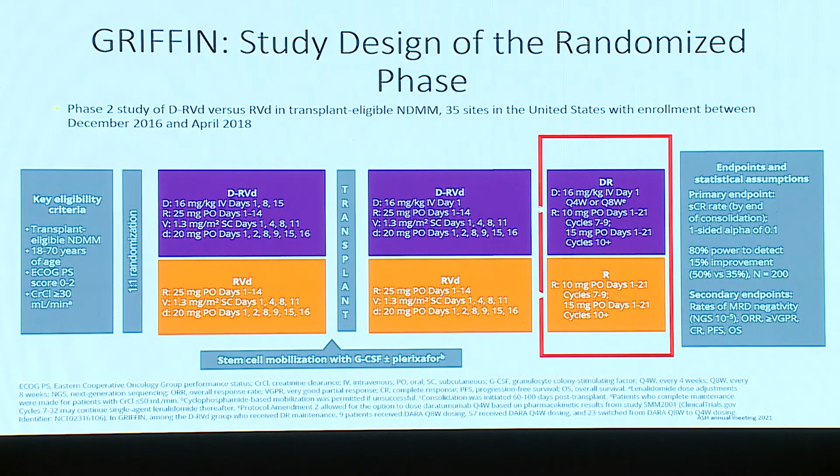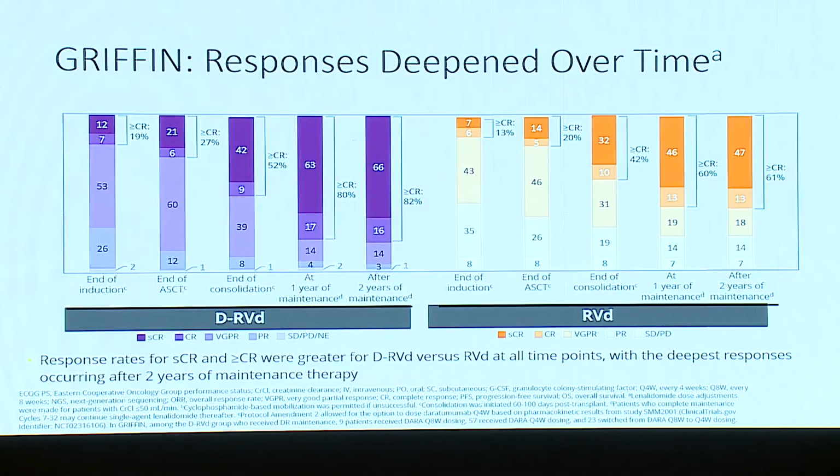The addition of daratumumab to a maintenance therapy of lenalidomide in the Griffin trial was also associated with better outcomes, which means that maintenance is not just to maintain, it's actually to deepen the response. And that's what we see now. After 2 years of maintenance, the number of patients who achieved deep remission in the form of CR was better in comparison to len maintenance.